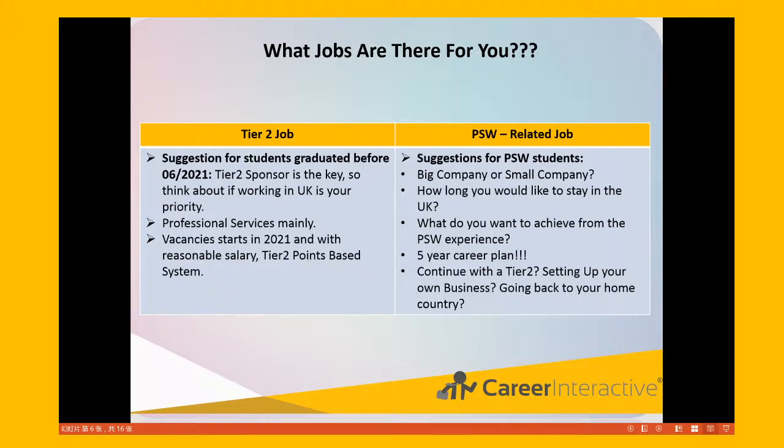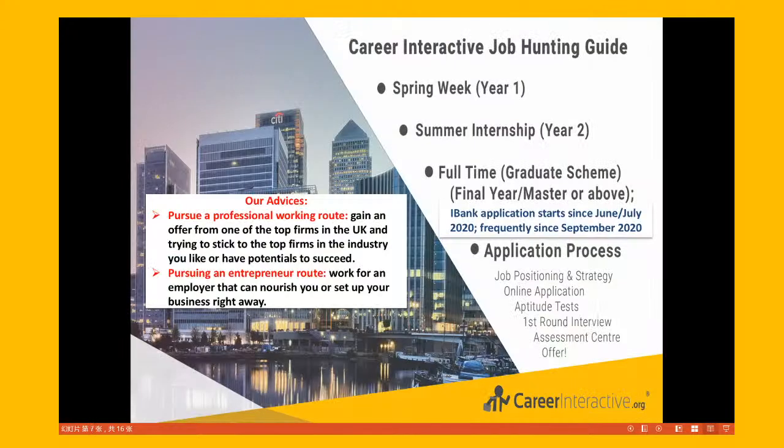If you don't have the opportunity, how would you like to plan your career and your first job in the market? Do you still really want to stay in the UK? And if you want to stay in the UK, what opportunities are available, and what can these opportunities offer you if you enter the industry and the role provided in the UK market? So you really need to have a very careful plan. And in terms of your job hunting guide, it is provided to students with different backgrounds.